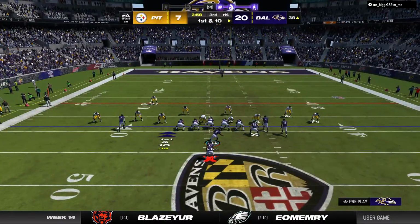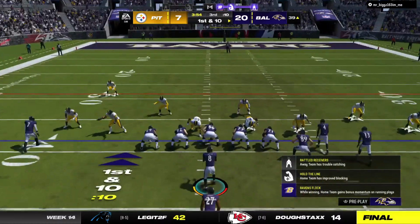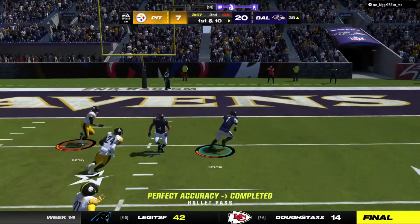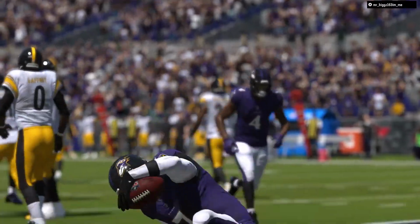Sounds like great balance. Well, you know what all those coaches have told us over the years, Brandon, that balance is? It means doing what you want to when you want to. That play calling is working very well for them right now. He's got his man downfield. That's Bateman. And all the way in for a Ravens touchdown.